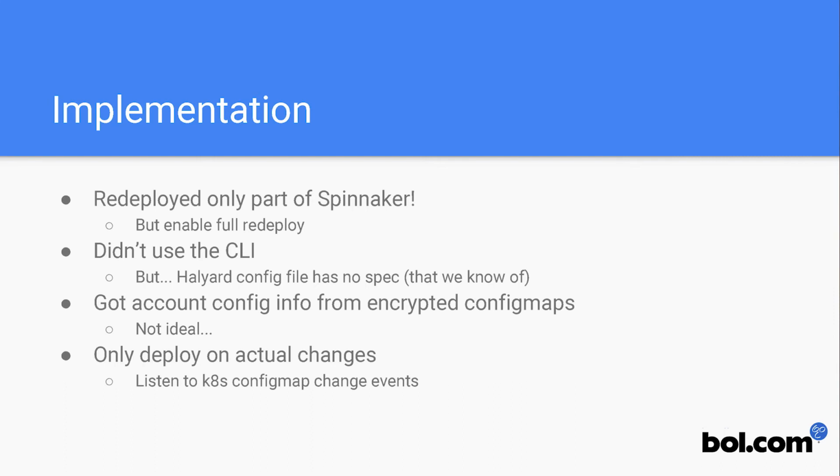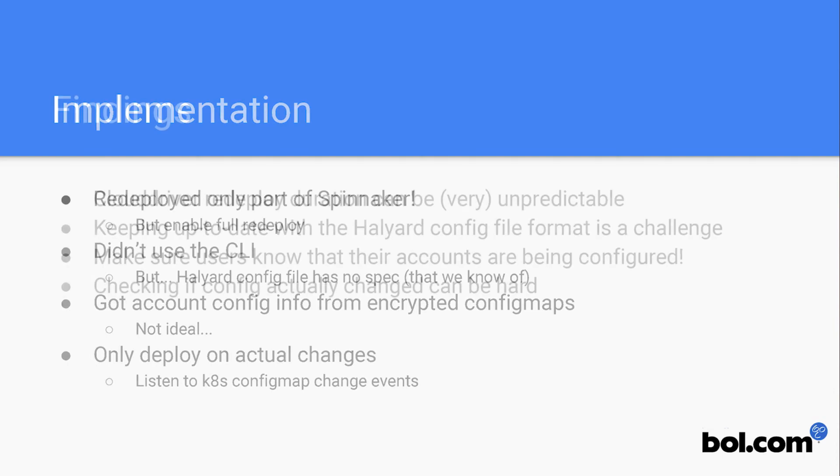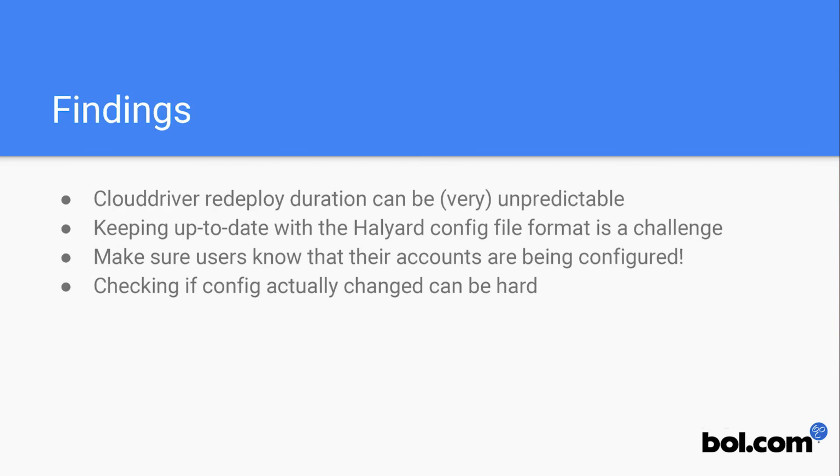And to add to the polling, we also listen to config map change events. So we hook into Kubernetes and listen to these events that come in when something actually changes in the config map. And then when we do that, we go out and we scrape the entire cluster and rebuild the config file. A couple of findings that we had while running this stuff.